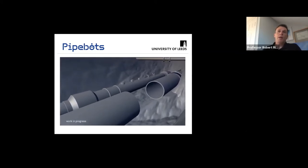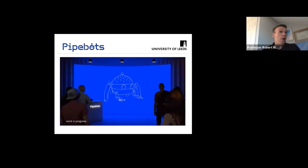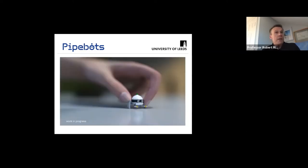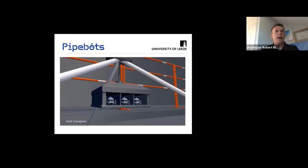There are many challenges here. One challenge is, what kind of robot do you put into the pipe? How does it move around the pipes? How does it find faults? And of course, there's the whole business case: is it a good idea? How will it benefit people? Because there's no good having a technology that is good but doesn't have a good economic impact as well.